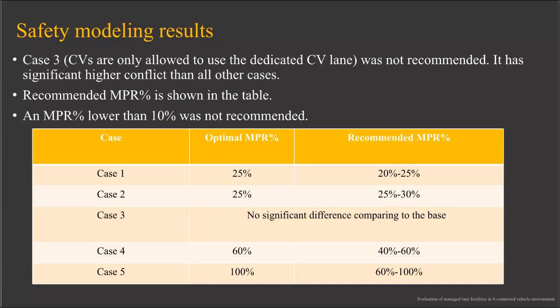The recommended market penetration rate percentage is shown in the table in these slides. Based on the results, a market penetration rate lower than 10% was not recommended in this study, since no significant reduction of conflict was observed. Also, case 3, which is when connected vehicles are only allowed to use the dedicated connected vehicle lane, was not recommended. It has no significant improvement compared with other conditions.